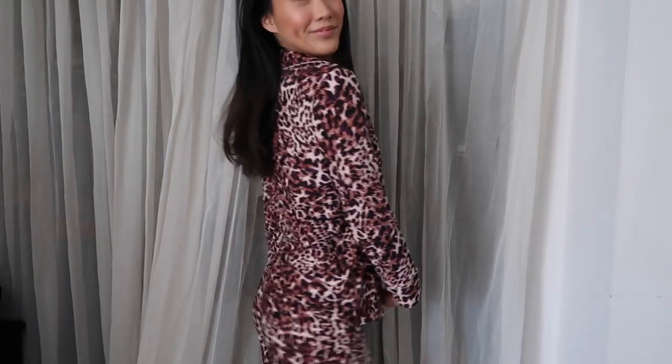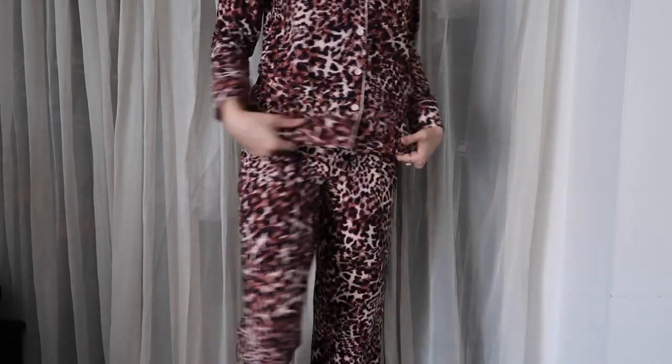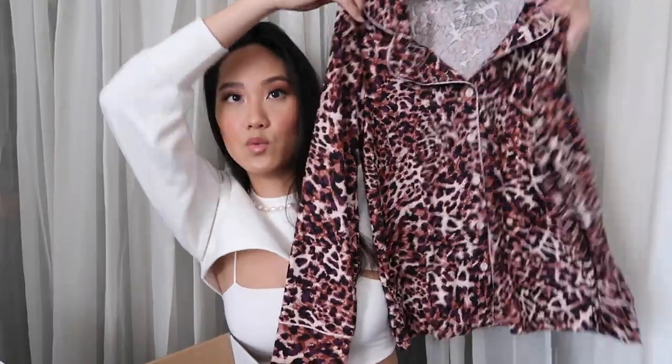It looks like this. I really enjoy the long sleeve, long pants pajama sets because they just keep me a lot warmer, and like my body temperature, I'm always cold. So super excited about this. And it's a really good length as well. It's super soft and stretchy.